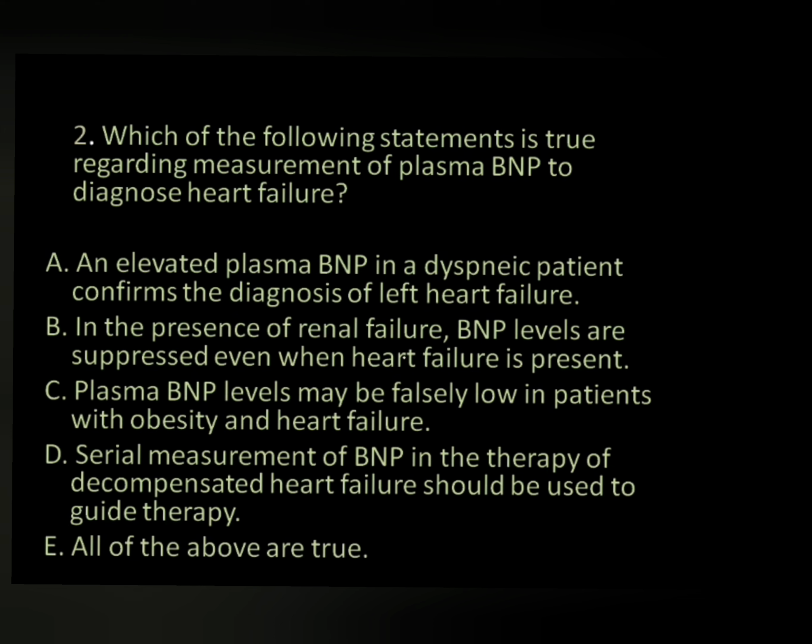So, BNP level gets elevated whether it is right or left ventricular failure or biventricular, it is going to be elevated. So, it is not specific for left heart failure. So, it is ruled out. And when we discussed BNP levels, I told you it also falsely increases in renal failure. So, in people with renal failure, the levels should increase. But here they have given suppressed. So, this is also ruled out.